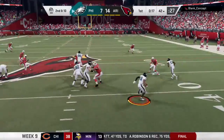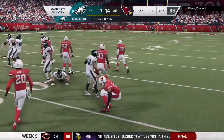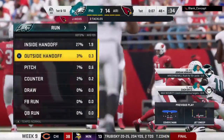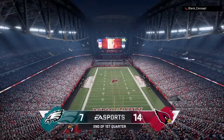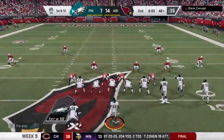It's a jet sweep as they get this to Jackson. And he'll be taken down, but not before he works it past the 50. 10 yards there and an Eagle first down. It's a gain of 10. First down. So into Cardinal territory now. It's 1st and 10 at the 48-yard line. Through one quarter, 14-7 our score.